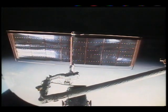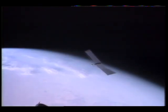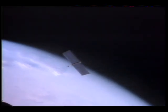Hey, go ahead. It was caught like a sail on the wind of the shuttle's jet plume. That looks like a bird, Tom. Look at it.